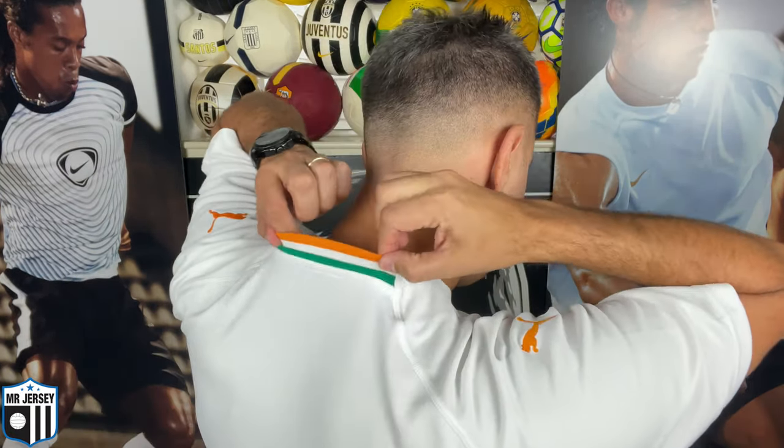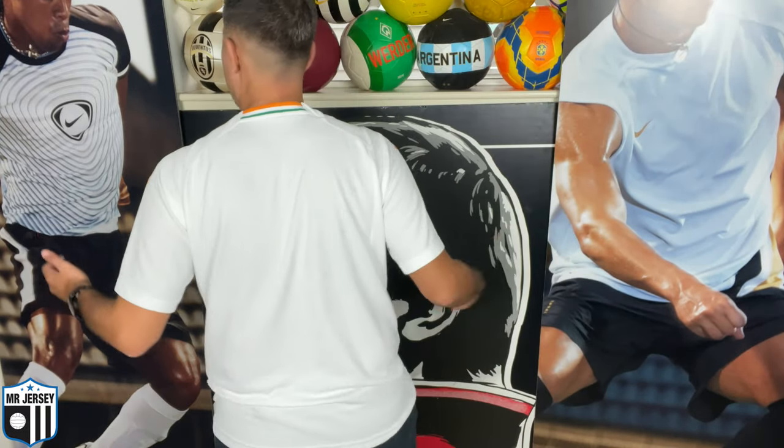Let's see. I really like this one here. The color is nice. It's very stretchy in this part. The Ivory Coast colors. I like the Puma logos everywhere. And this is a nice jersey. Look at the front. Look at the back. And now let's talk about the 2020-21 Ivory Coast home jersey.